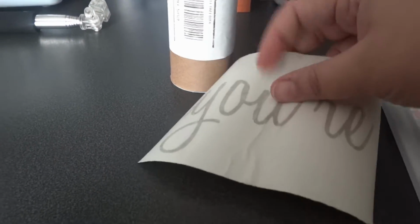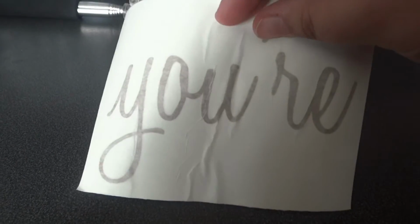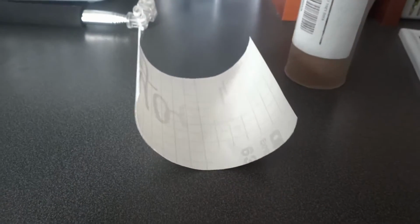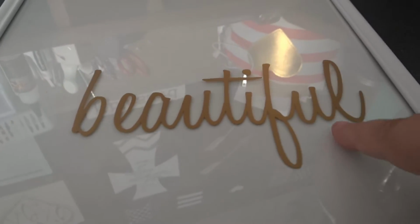Okay guys, so this is one of the wall art embellishment things that I'm going to be doing for my new room. For Christmas I received this awesome little tube that had this little saying in it that said You're Beautiful. I just cut it in half. I already laid down the beautiful because I wanted to make sure I was doing it right before I actually filmed it. But it came out beautiful.